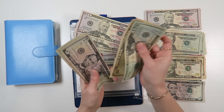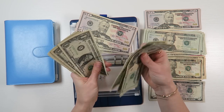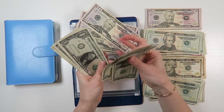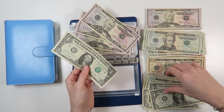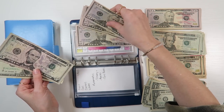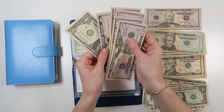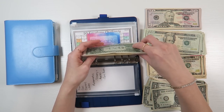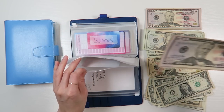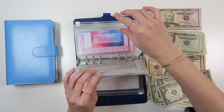20, 30, 35, 40, 45, 46, 47, 48, 49, 50. We can go ahead and grab a 50. 1, 2, 3, 4, 5. I think we had a 5 down here. So then we have 50, 150, 200, $206. This is so much easier to count than all of the smaller bills. Then when I bring this to the bank, I'm getting rid of a bunch of ones and tens and some of those smaller bills that are really bulking up my binder.